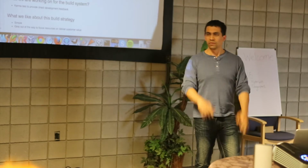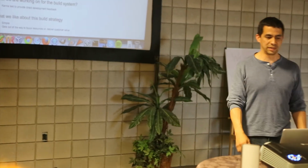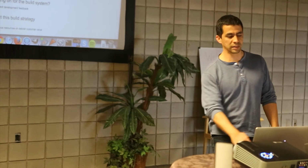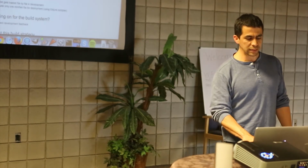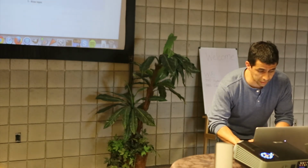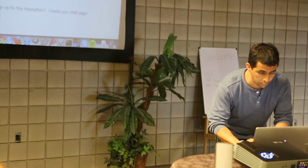So that's the brief of the company. The company as a startup has a very different architecture from what we use here from HP.